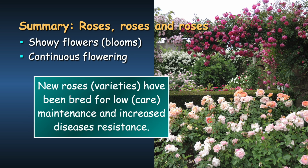In summary, the current focus of commercial rose breeders is to create new rose varieties that have lots of showy flowers, are continuously flowering all season long, and have the characteristics that result in a low maintenance and disease-resistant rose plant.